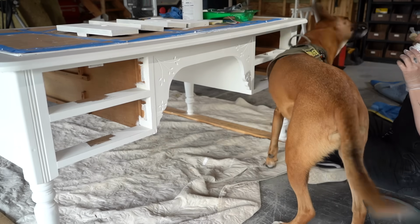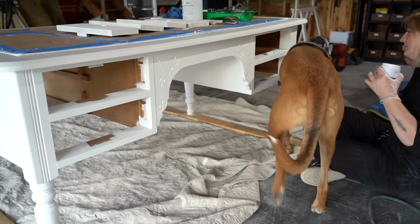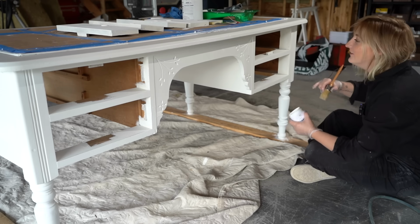Happening right now. No, don't shake around my desk. Okay, go lay down. Dog hair all over my thing.